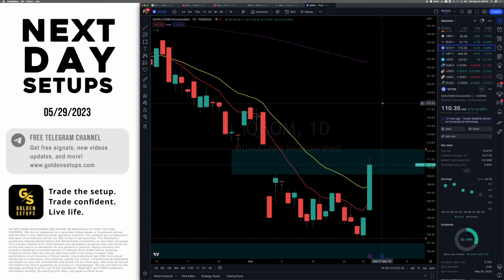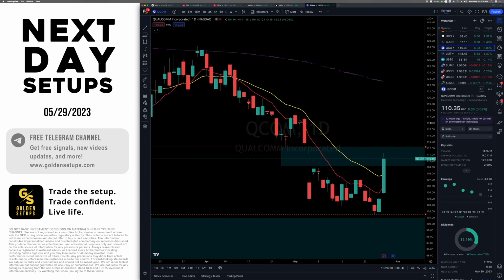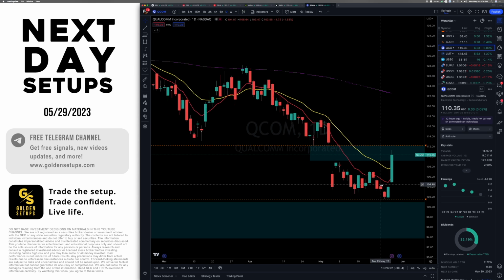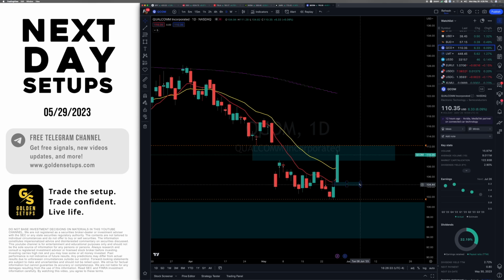Let's look at Qualcomm. All right, Qualcomm, are we strong or are we weak? Right now, in the more immediate term, we are looking pretty strong. We're trying to fill this gap. It appears that we're trying to fill this gap. We did create another one right over here. I just want to pull that over and make sure I have that documented over here.